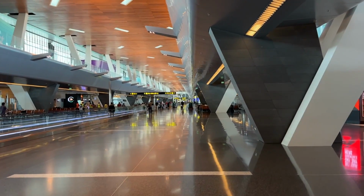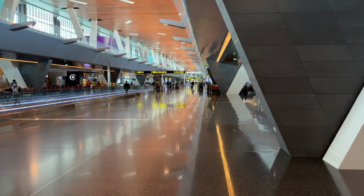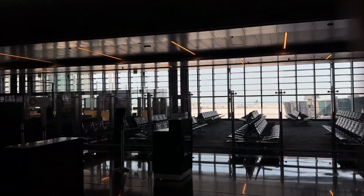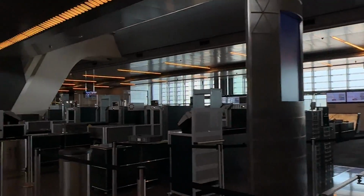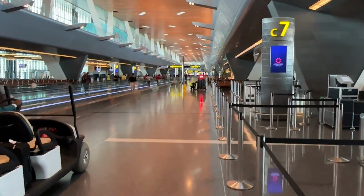However, the thing that caught my eye the most was just how empty this airport was. Considering Doha is trying to become the second Dubai of the Middle East, the airport is growing, the city is growing, this airport just felt kind of like a ghost town, and it was kind of a strange feeling. If you've been to Hamad International Airport, I'm curious what your thoughts were and if it was busy when you were here.